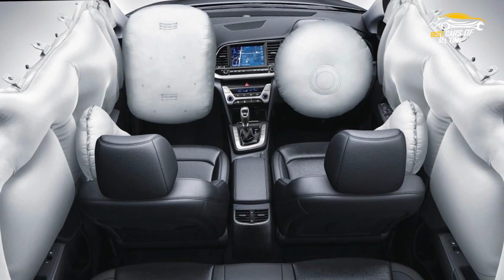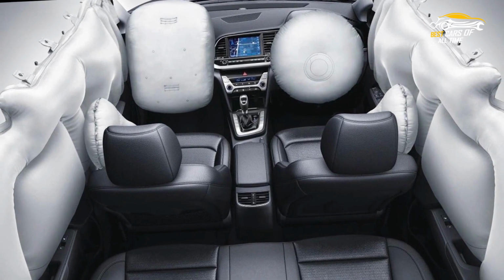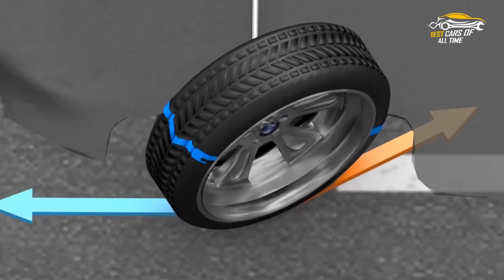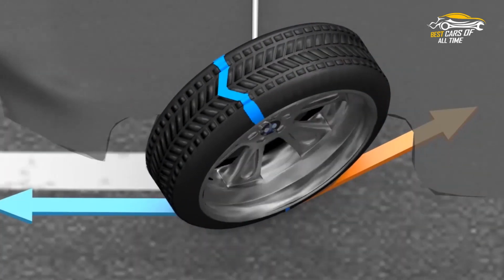These were some amazing new car features for being safe. Hope you got to learn some facts. Again, keep in mind that no matter how many safety features your car has, you can still be involved in a crash.